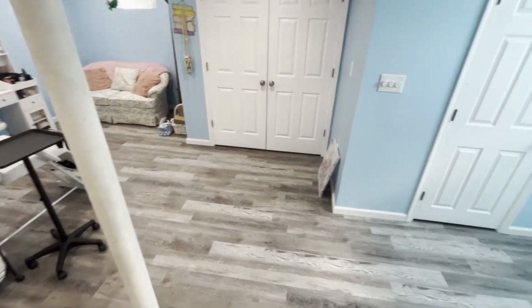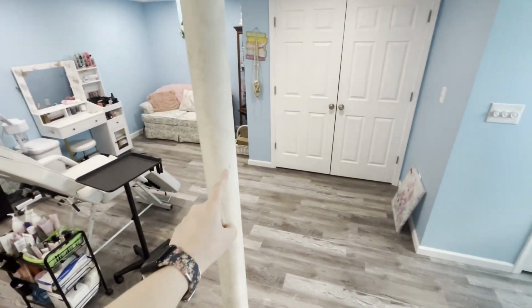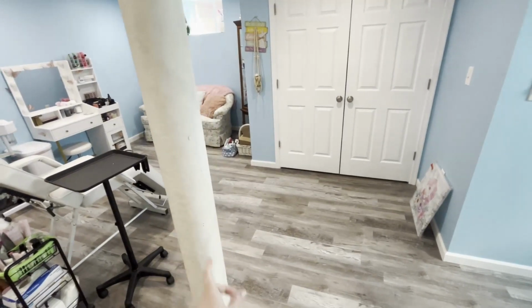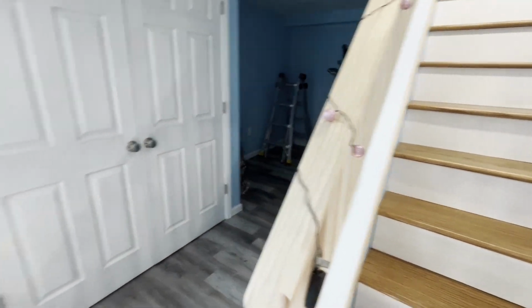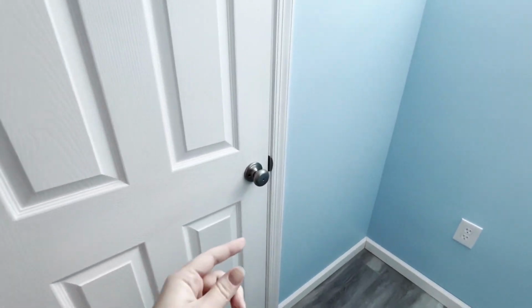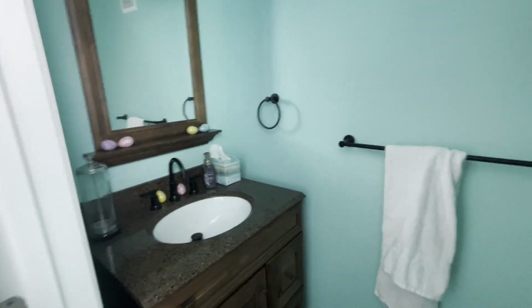So if you come down, this is what it looks like from the stairs. I am actually going to put a white rope around this pole so it doesn't look so ugly. Just haven't gotten a chance to do that yet. There still needs some touch-ups with paint and stuff. The stairs need to be painted. And then that area is just kind of over there. I don't really use that area, but this is the bathroom. And it's almost Easter, so I got my little eggs going on.